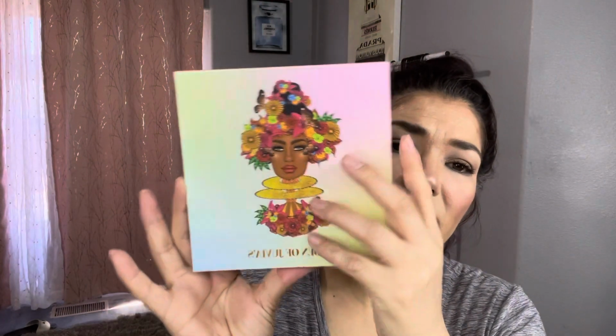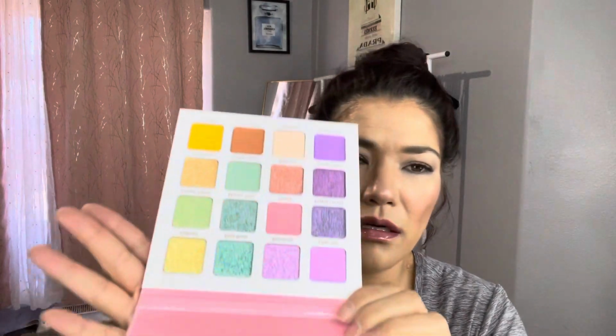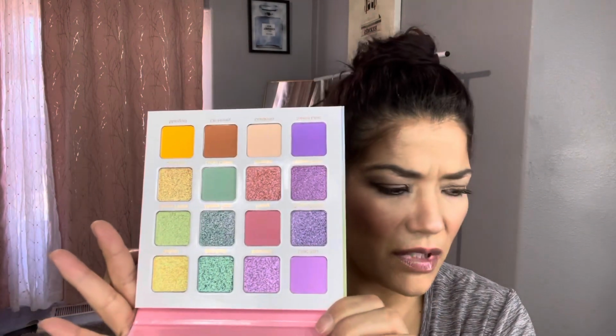How hard is it to take a palette out? This is what it looks like. Very pretty. I love their packaging. Didn't I do the palette collab using that? One sec. Okay, so I do have that. So I will ask Yesenia if she has it, and if she does not want it, then I will put it in a giveaway.